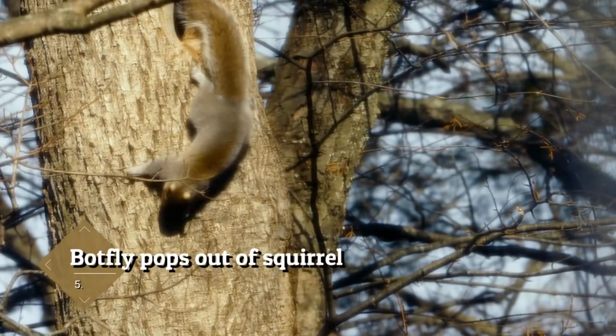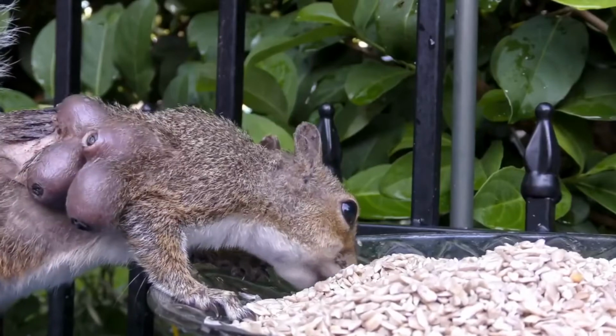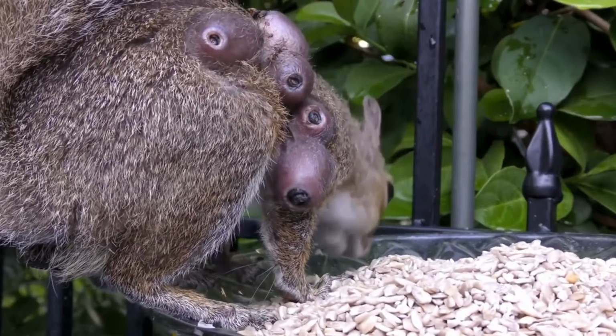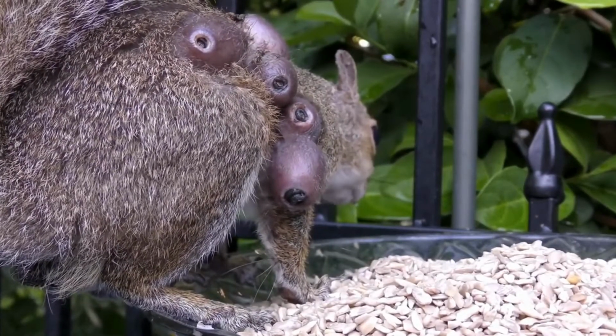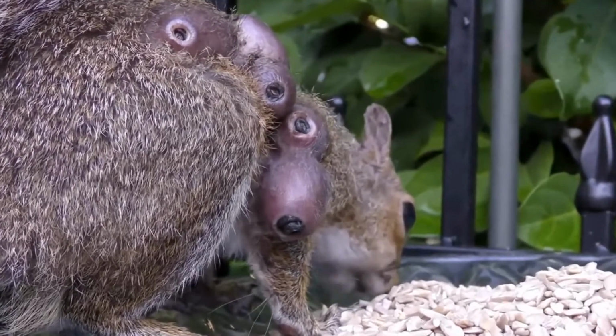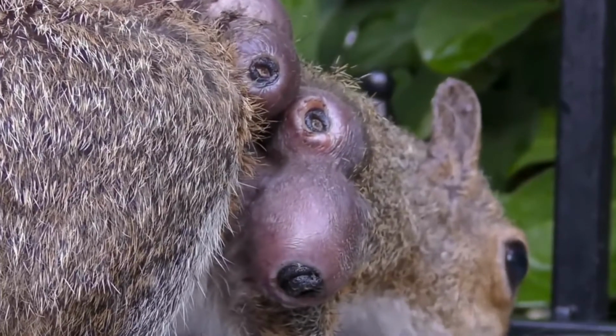Number 5. Botfly pops out of a squirrel. Do you notice anything different in this squirrel? If you say it's actually thin for a squirrel, then you're either not looking hard enough or you're avoiding those large black bumps on its body. Fall isn't just a season to secure food for squirrels. It's also botfly season. Yes, those bumps contain botfly larvae.